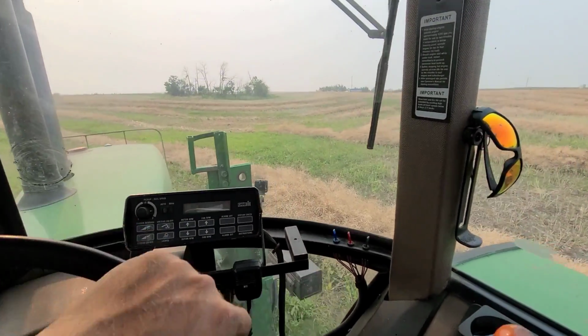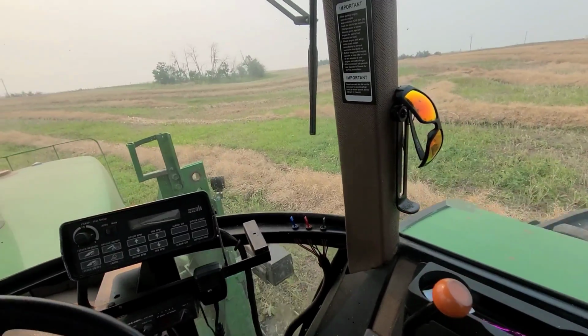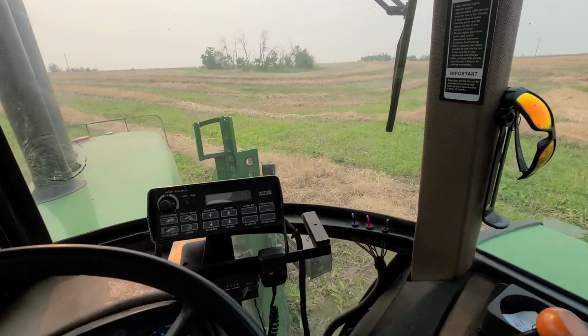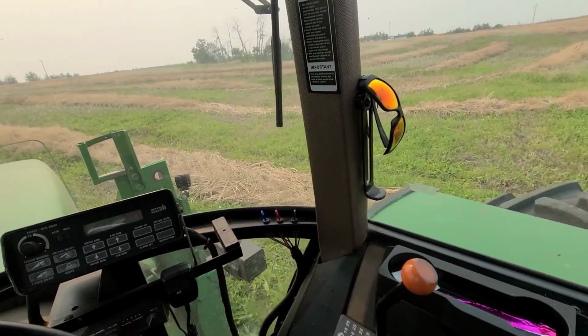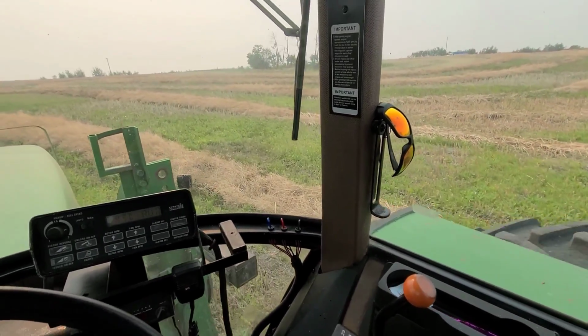So I slowed that down, and I opened up the bottom sieve, and I turned the wind up quite a bit. And it doesn't look too terrible now, what's coming in there. I'd rather take a bit of a dirty sample and know I'm not throwing grain out the back than have a clean sample but leave half the fucking crop behind.